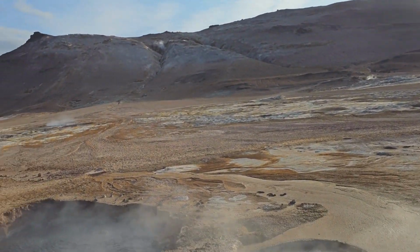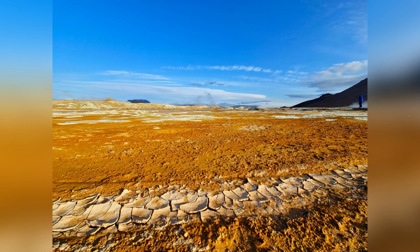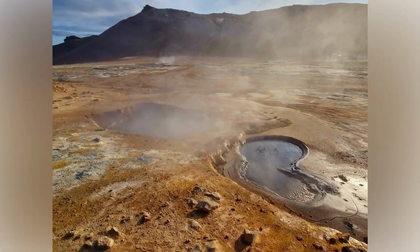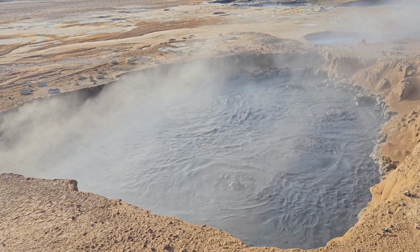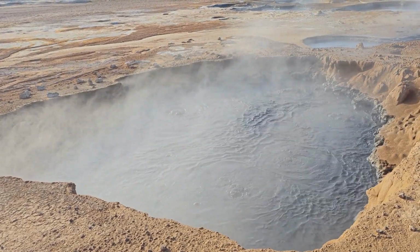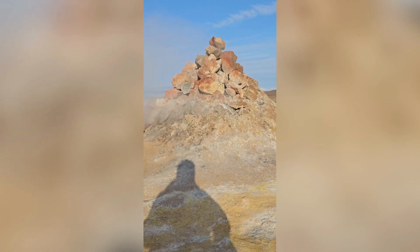What makes this place so out of this world is not only the special color of the sand, but also very unique natural formations like mud pools. From close by, this looks like a hot chocolate constantly boiling, however it doesn't smell like this at all. Would you want to jump over there? 100 degrees. And fumaroles.